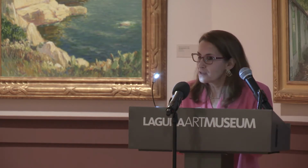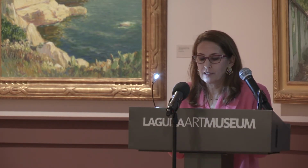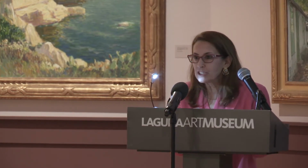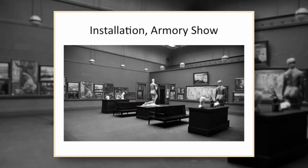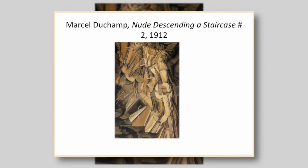So modernism constituted a challenge to stylistic norms and traditional subjects. And art associations just simply could not ignore the overarching themes that were diffusing the discourse around American art in the early 20th century. This is an install of the Armory Show, and those of you familiar with Brancusi, you can see Madame Pogany here that was in that show. This was also in the show. This is Marcel Duchamp's Nude Descending a Staircase #2. It was called An Explosion in a Shingle Factory.